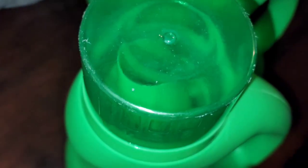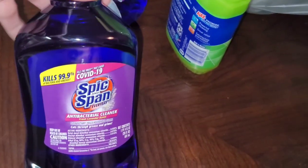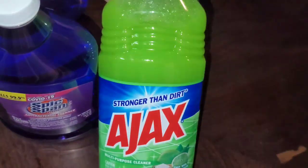So we got these. And then we also went to the dollar store. We ended up picking up some of these things to wash the floor. So we got these.